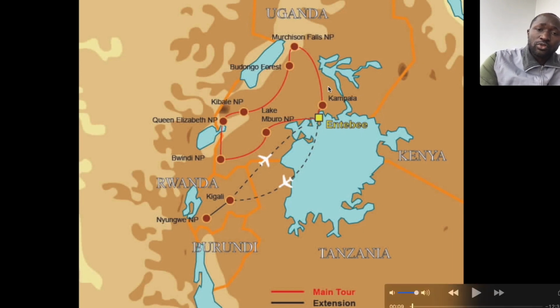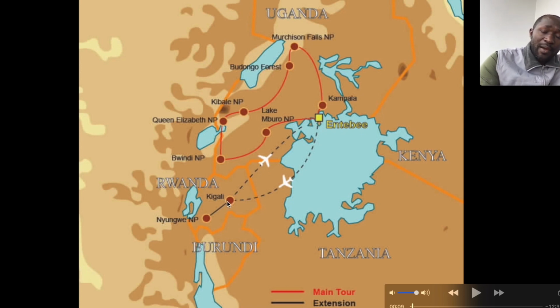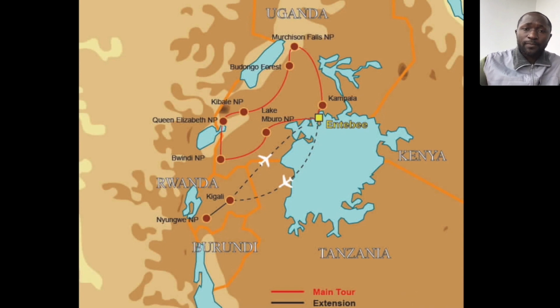After Murchison Falls we'll come back to Entebbe, and this tour usually has an extension to Rwanda. We fly from Entebbe to Kigali, the Rwandan capital. Then from there we drive to Nyungwe Forest, which is a lot more in the south, and after that come back to Kigali and fly back to Uganda. But our tour is basically going to focus on Uganda. So let's have a look. Hope you enjoy it.